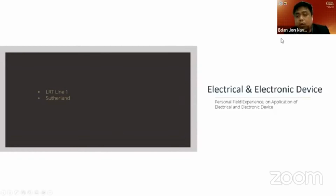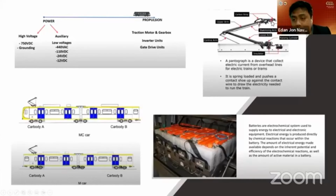Okay. Now, I will share my personal experience on the application of electrical and electronics devices when I was still in the field. Because before I went to the academy, I was working at LRT Line 1 as an electrical engineering maintenance, and in Sutherland as a facility and property management. In LRT Line 1 in Pasay, these are some of the applications of electrical and electronic devices.